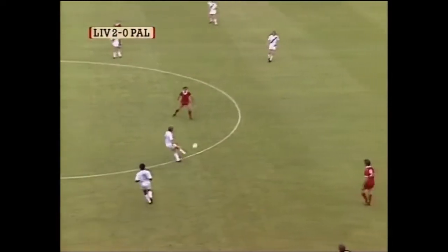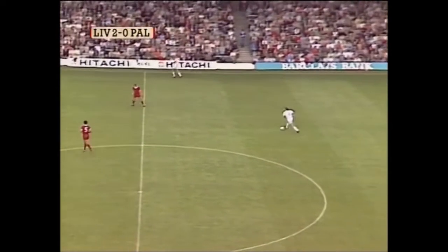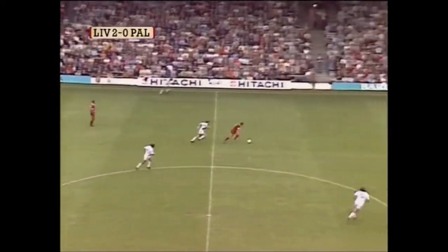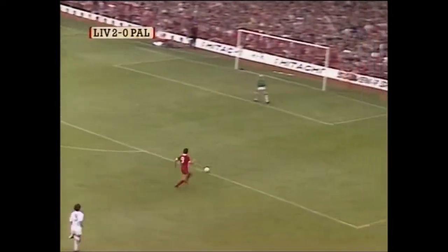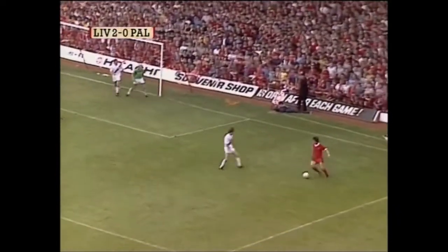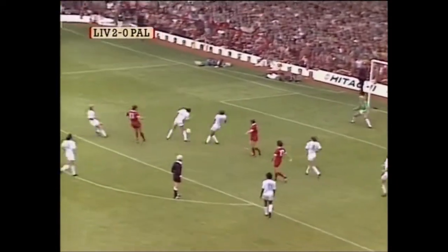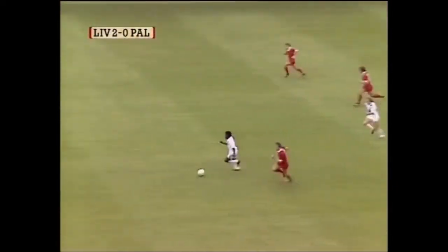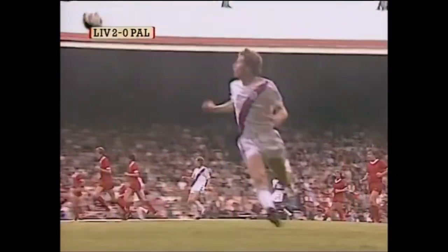Hilaire for Crystal Palace to Nicholas. Now it's Gilbert. One from Gilbert by Dalglish, and this could be dangerous. Johnson is free here, and Barron is completely exposed once again, but manages to close his legs and keep them out. But McDermott, Dalglish, and then Souness, that was blocked by Hinchelwood. But once again, Crystal Palace were in all kinds of trouble there.